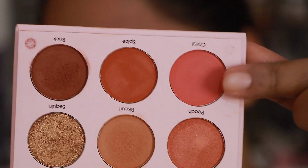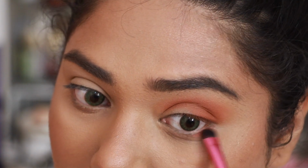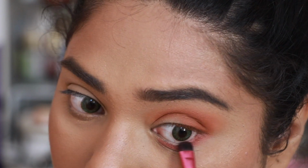And now I'm gonna take this shade, which is called Coral, and I'm going to use that on my lash or lower waterline. Wow, this is really nice. The pigment on this one is very good.